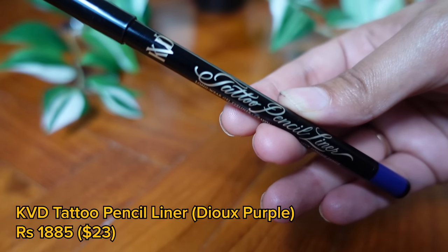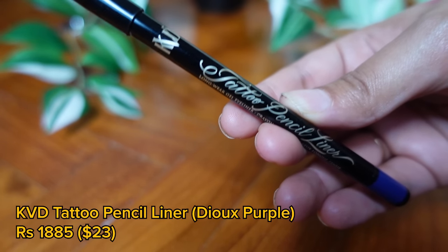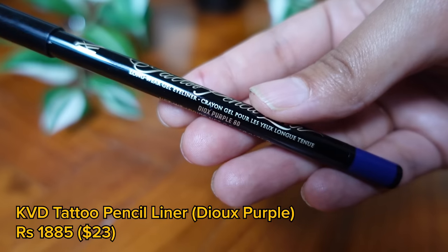Now to the eyeliner. Ooh, okay, this is the most hurtful one for me to talk about because of how disappointed I was. This is the KVD Beauty, which is the Kat Von D Beauty Tattoo Pencil Liner. It's called a Long Wear Gel Eyeliner and it's in the purple shade. I was so excited for this because Kat Von D makeup is known to be long-lasting. It says Tattoo Pencil Liner, Long Wear Gel Liner. Oh my god, I'm going to look like an angel goddess.